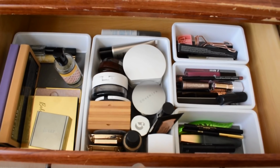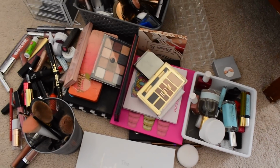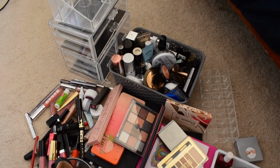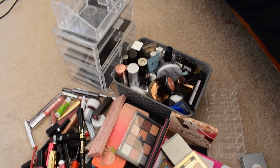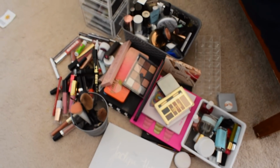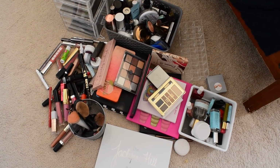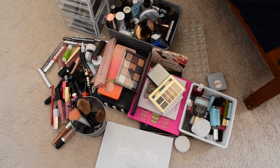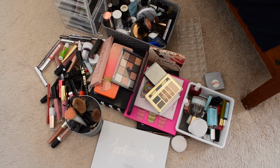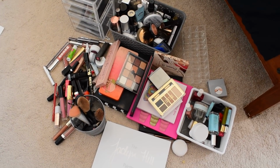It's so freeing and it just, oh, so good. And this is the get rid of pile. It's humongous. You can see the containers that I'm getting rid of. This is the brushes that I'm getting rid of. This is ridiculous. I feel amazing, and oh my gosh, all these products are going to find a new home, or things that are old and it's going to have to throw away, unfortunately. However, this feels so good, and I hope you enjoyed this video.